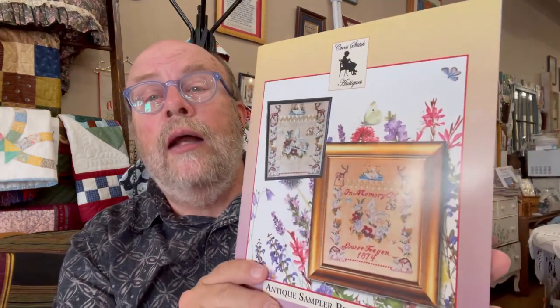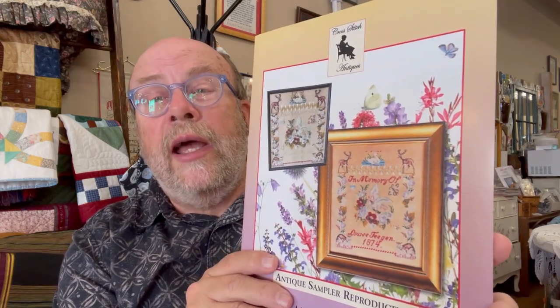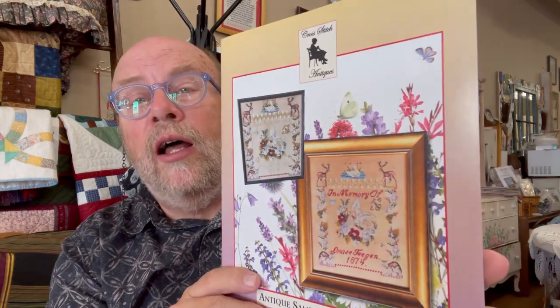And then there's one in memory of Louise from 1874. And I don't know about you, but when I think about samplers, sometimes I think drab and dreary. And so I always love the ones that have a lot of nice color. And these reproductions are just so much fun to do.